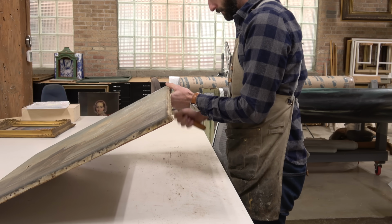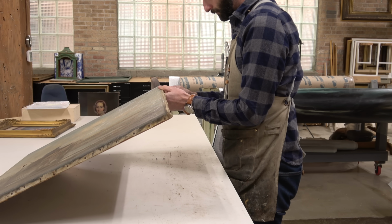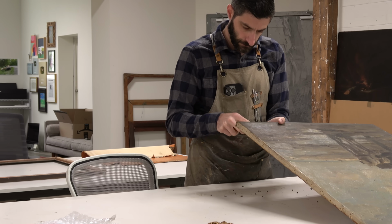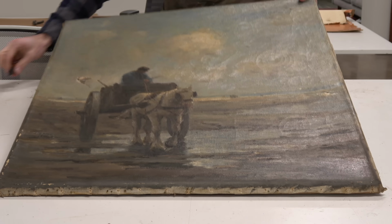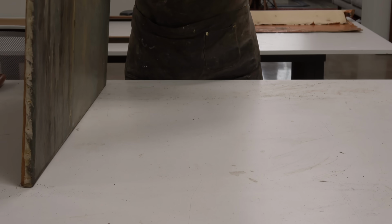Now, to do the conservation work for the orphan painting, I first need to remove it from its stretcher. It has a tear, it's dirty, the paint layer is very cracked and tenuously held on, so I need to do several treatments on the hot table, and in order to do that, it needs to be separated from the support. After removing all of the tacks, I can pull this painting off of the support.